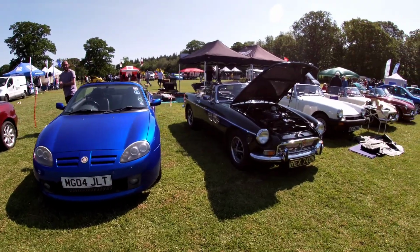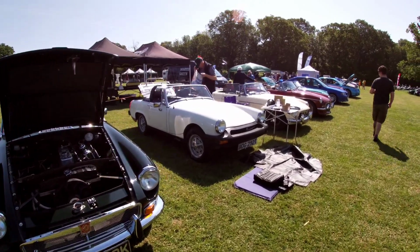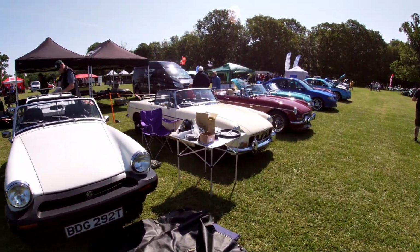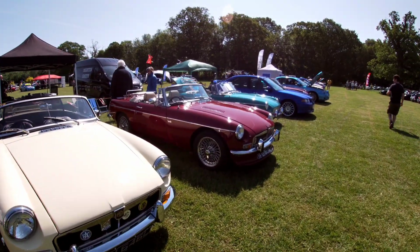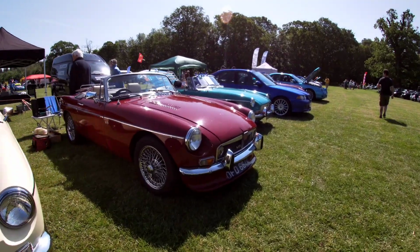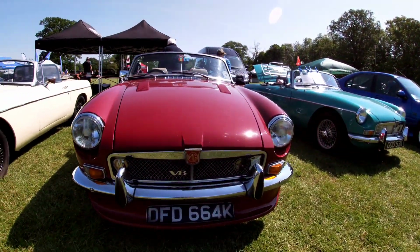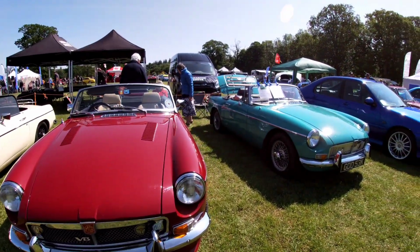Now, our website and our Facebook page. It's a nice eclectic mix, you know. The midgets, the bees. Oh, look, that one's got a V8 badge on that red one there. And then there are four MGs. But that's fun. Fun and noisy, I'd imagine.